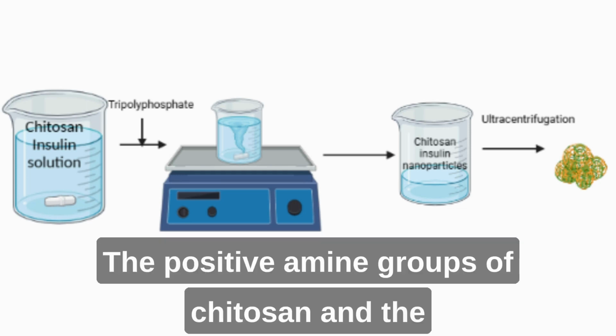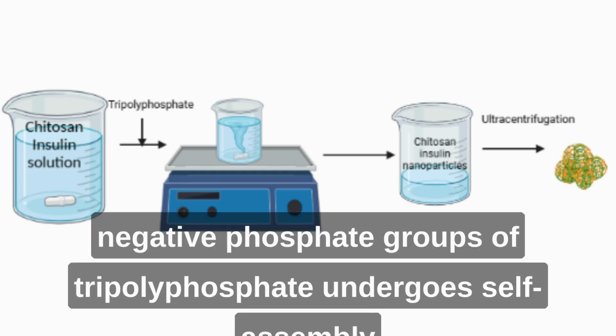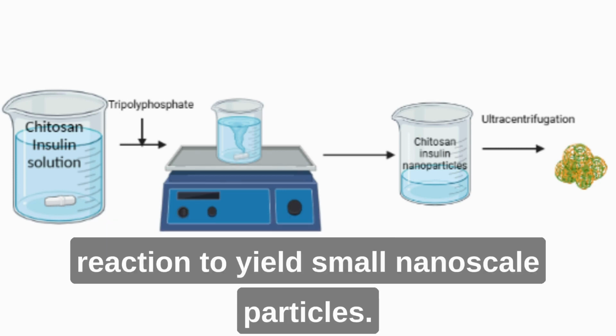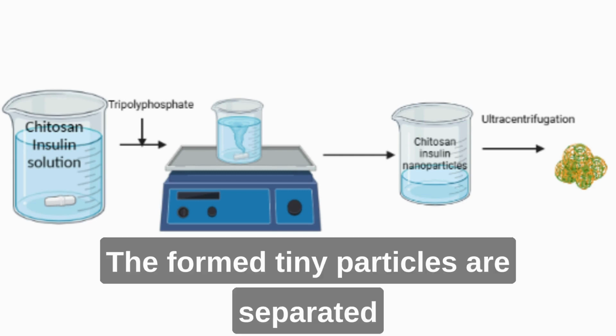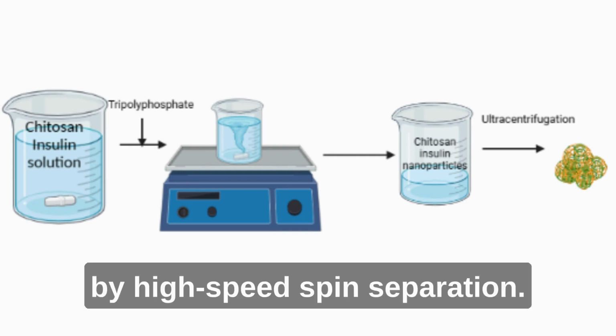The positive amine groups of chitosan and the negative phosphate groups of tripolyphosphate undergo a self-assembly reaction to yield small nanoscale particles. The formed tiny particles are separated by high-speed spin separation.